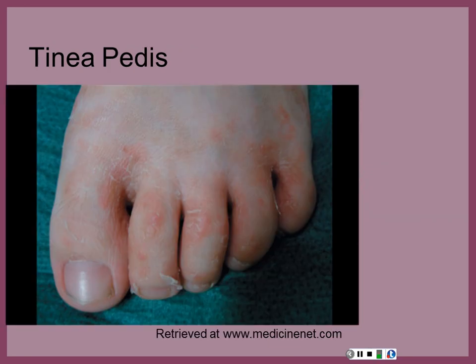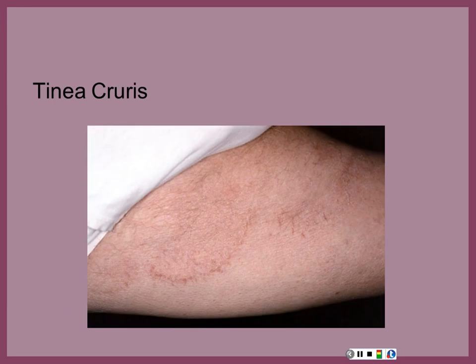Here's pedis. You see, it tends to like to live in these moist, warm areas between the toes. And it can be very painful for these kiddos. Of course, it loves the warm, moist, sweaty area. That's why you tend to see it in athletes, because they're sweating, they're running, they have these socks on, keeping it nice and moist. They love having a party in there. And then this is what we call jock itch. It can actually spread down the thigh. It can be from other things, but typically we'll see it spreading down the thigh as well.